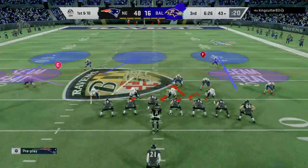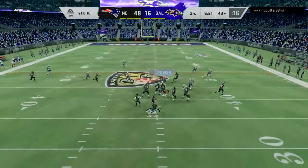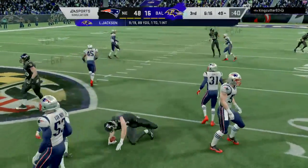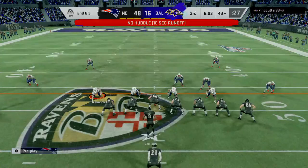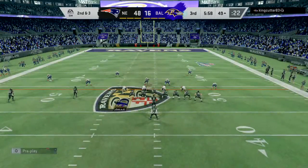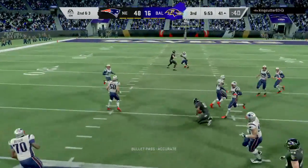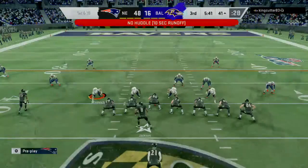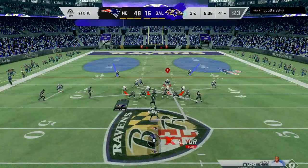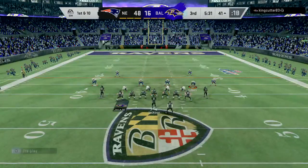One play has them up past the 40 already, and another first and 10. Operating from the gun, Jackson. He's got his man. It's Andrews. 7 yards, the pickup on the pitch and catch. Able to get 7 on that first down pass play. 2nd and 3. They'll fake the give to Ingram. Now Jackson. Bryant has it. 9 yards the pickup there, and it's a first down. Baltimore first down. First and 10 at the 41-yard line.